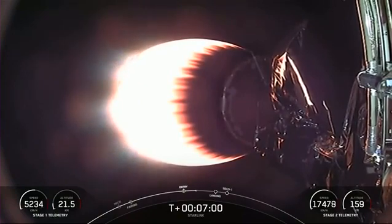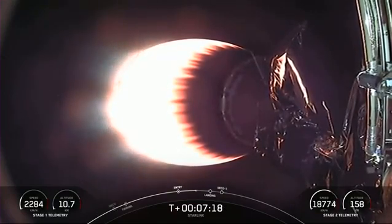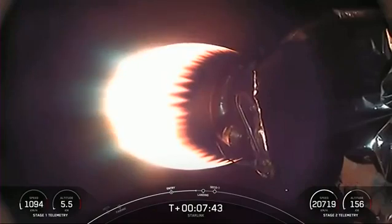Falcon 9 second stage following a nominal trajectory. If you look at the bottom right-hand side of your screen, you can see that the velocity on stage 2 continues to increase as it continues its burn. Stage 1 entry transonic. And there's that call that the first stage is transonic, which means that it's traveling near the speed of sound. Coming up in about 20 seconds will be the landing burn.